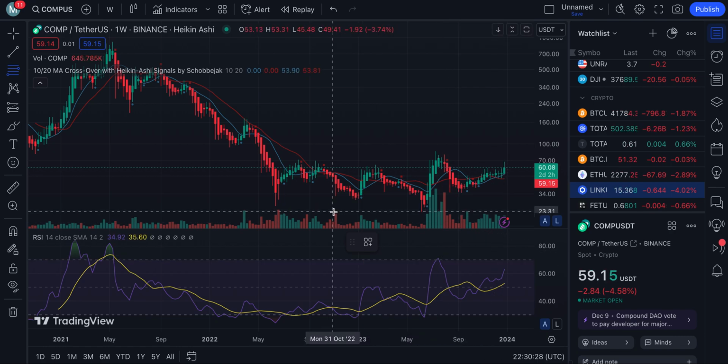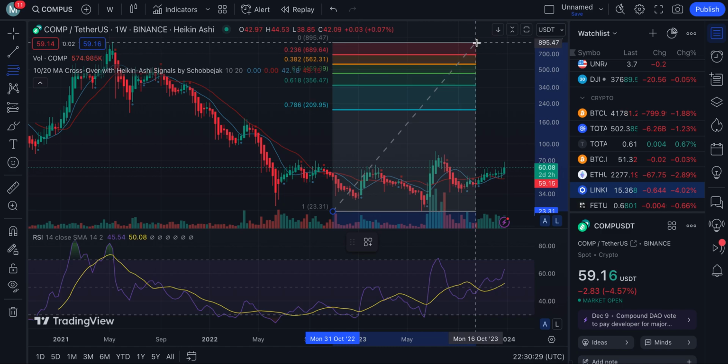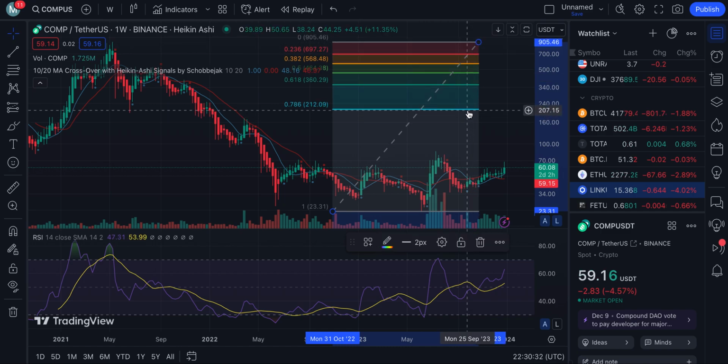And what do the long-term fibs tell us? That if things were to blast off, we get to this 212 range. Right now we're at 59, and so you're talking about a 3x there. If things were to get stupid bullish, let's go within the last year.